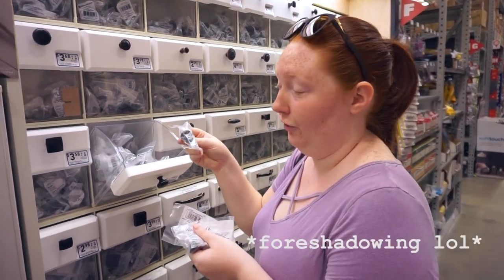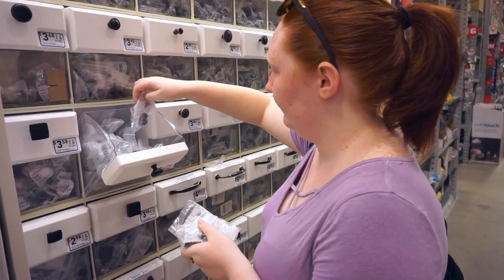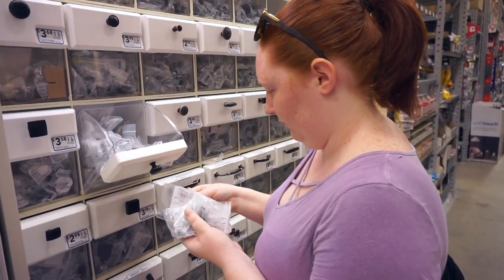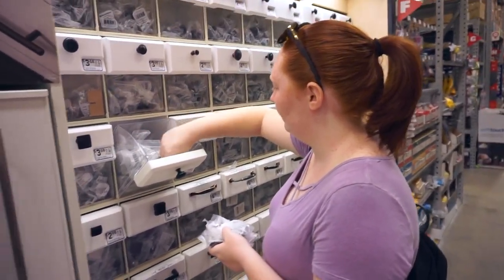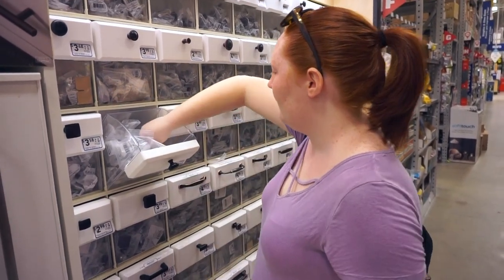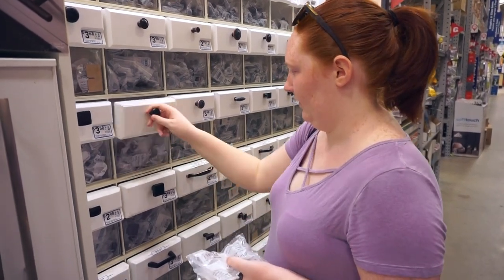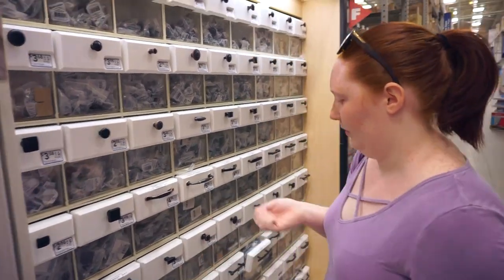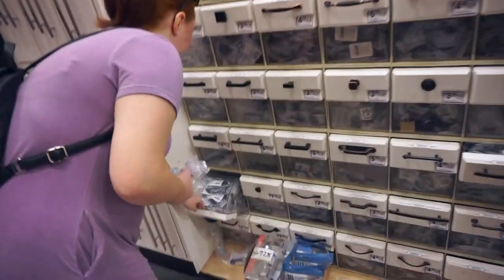Notice how I'm making sure they're the right one this time. Three. Four. Five. See, at least this one, they have them organized better. Yeah. Now we need our big ones. They're right there. Convenient.